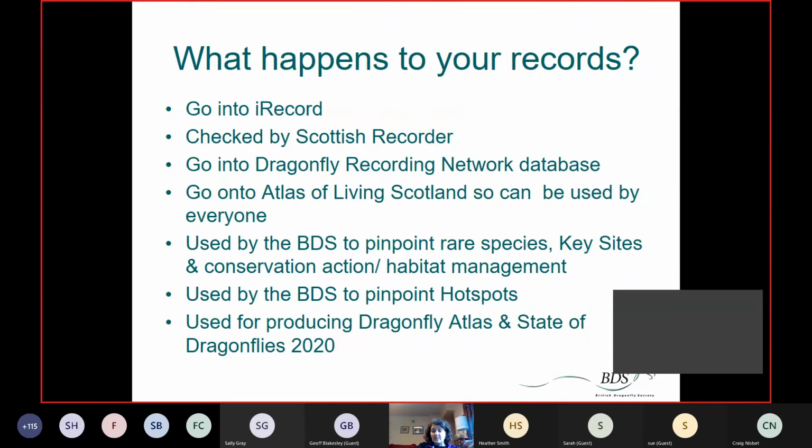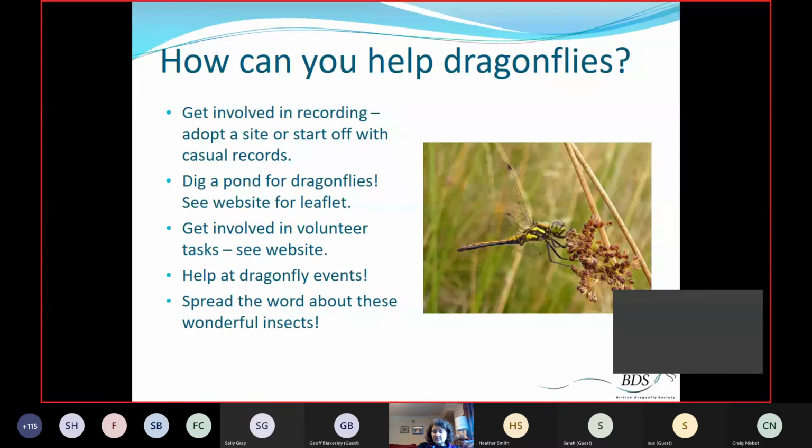I used that information to pinpoint hotspots when I was setting up the hotspots, and they're used for producing atlases and so on as well. So all that information is really, really helpful.